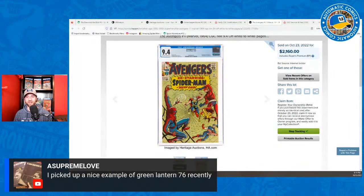I bought that book raw on eBay like 2 or 3 years ago. I had had it for a while. I knew it was nice, and I wasn't sure that it was going to get that grade. But after I saw it pressed, I was like, oh my gosh, this thing is just stunning. That book is incredible. I think it's one of the best Neal Adams covers of all time.